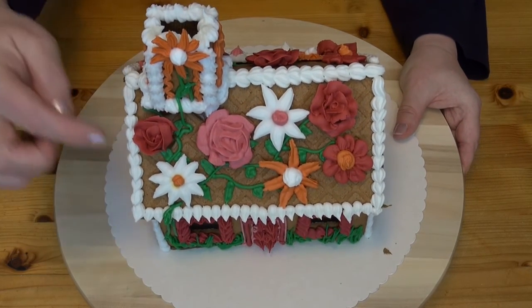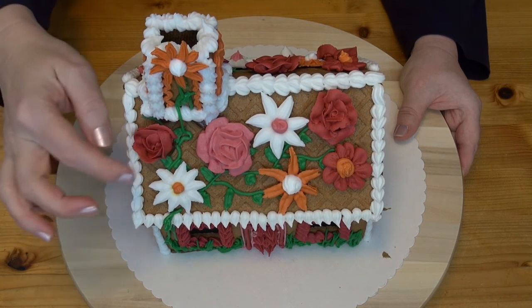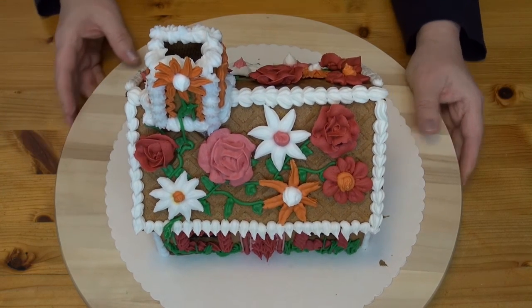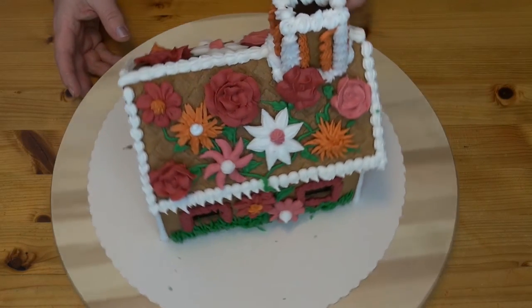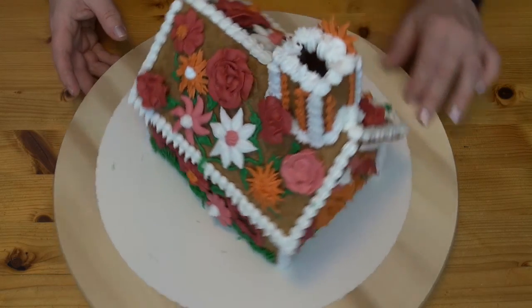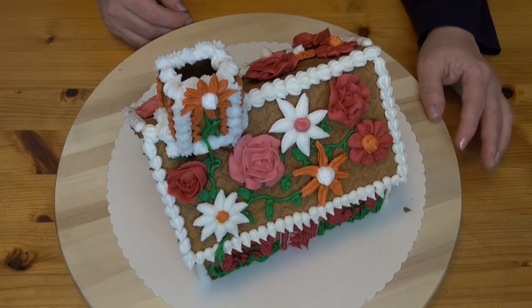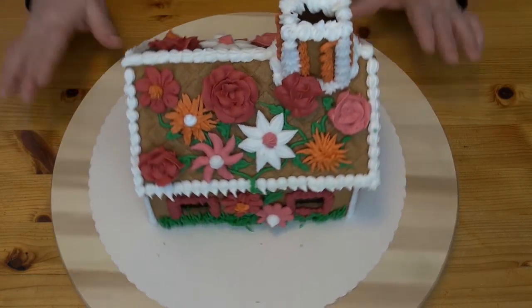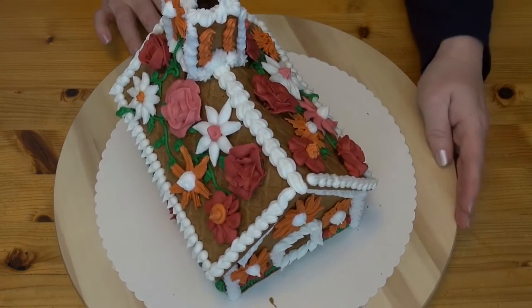Und am Schornstein wächst noch eine Blume hoch. At the chimney there's a flower climbing top of the chimney. Ja. Ist das gut so? Will ich noch mehr? No? I think it's okay like this. Ich glaube, es ist so okay. Ja.